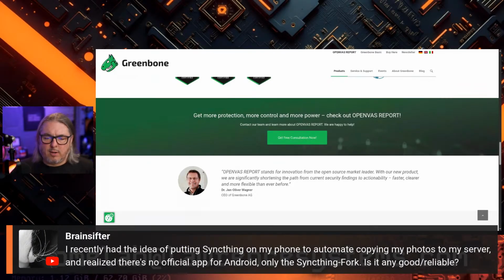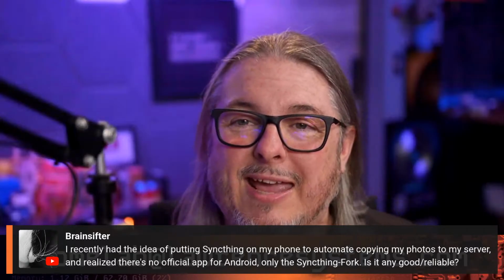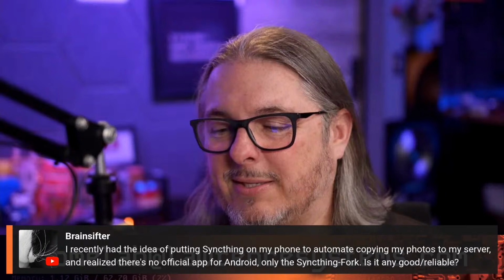Yeah, there's a fork. I don't know. I haven't tested the fork. So I have acquired an old APK and I've tested that and it works, but I don't know. Maybe at some point I'll test the fork.